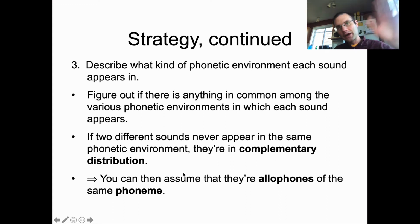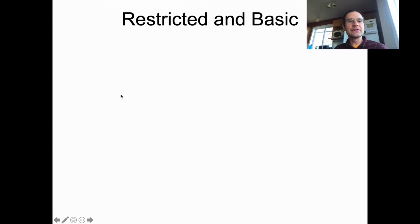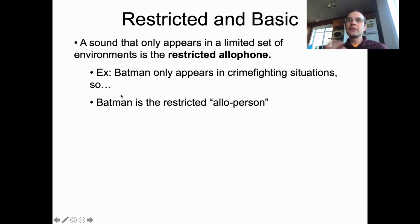So if you see, well, I've got two forms where F appears in front of oo, maybe there's a pattern there. Then just keep looking for anything else that might appear in front of an oo. Is it always going to be an F, or could it be a different fricative in a language like Japanese? If you can't prove yourself wrong, if you have a set pattern where the two sounds appear in different environments, then they're in complementary distribution, they're allophones of the same phoneme, and then what you need to do is figure out what phoneme is changing into what in what particular environment.